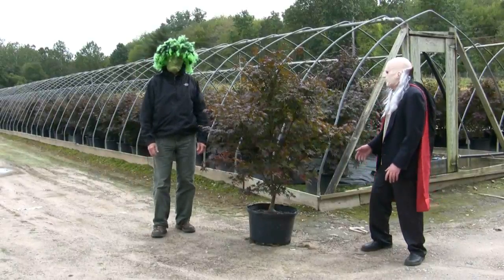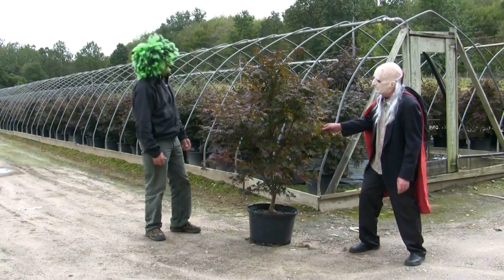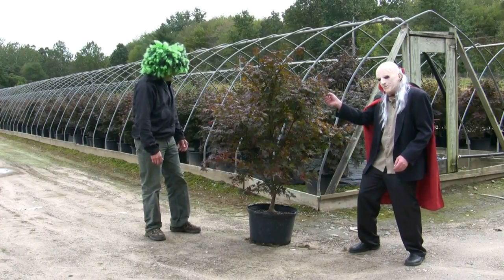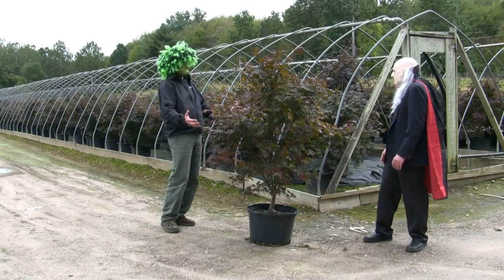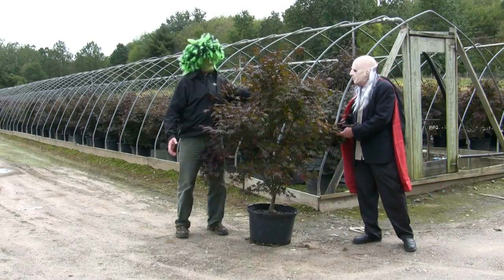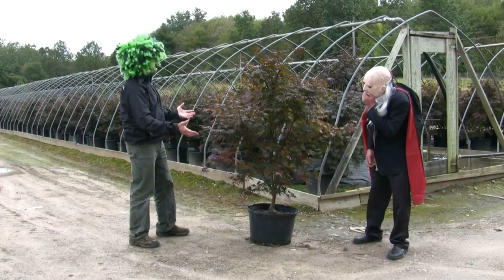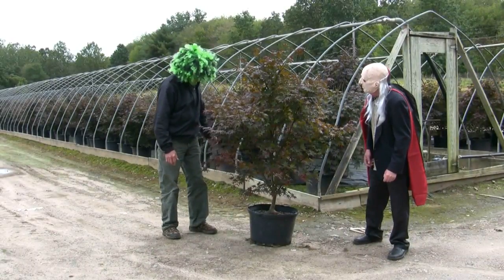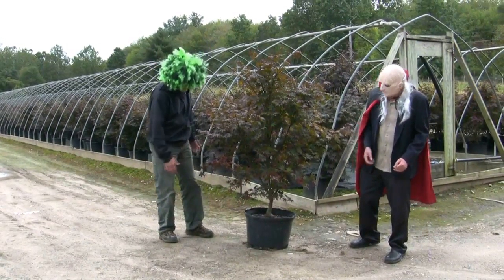So Igor, next we have a 10-gallon Bloodgood maple. I like the name Blood, don't you? I love the name Blood. Lives up to its name. Color of blood like I like. And this is truly a monster Bloodgood. Would look nice in any landscape, don't you think? It's plenty big enough. It has a beautiful shape. It's 6 feet tall, nearly. And again, it has blood in the name. I love that. So do I, Igor.